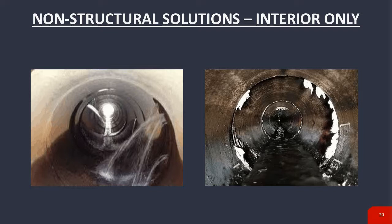Other non-structural solutions, joints leaking. This looks like the contractor is going in and injected a foam material to keep the water from coming in. I will say, if anybody's ever gone into their basement and tried to keep water from coming in through a crack, trying to fill that joint is difficult. So it's not an easy thing to do, but it can be done.